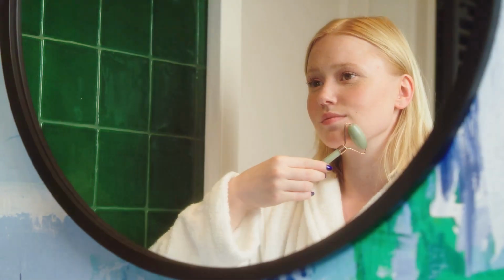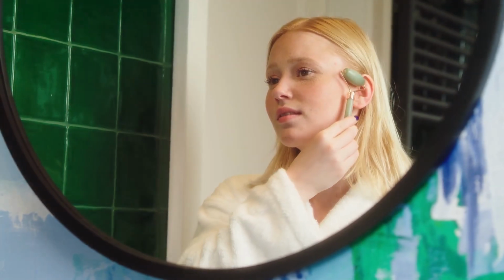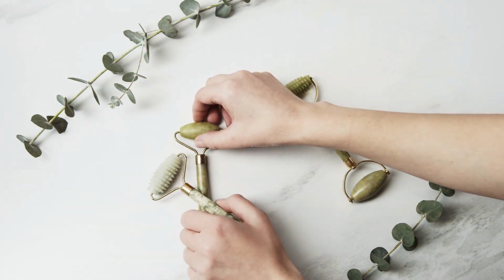Now they're must-haves for skincare lovers around the world, embraced by beauty enthusiasts of all ages and backgrounds. What's the secret? They offer a natural way to achieve healthy, glowing skin, enhancing your beauty routine with minimal effort. Curious about incorporating these tools into your routine? It's easier than you might think, and the benefits are truly remarkable.